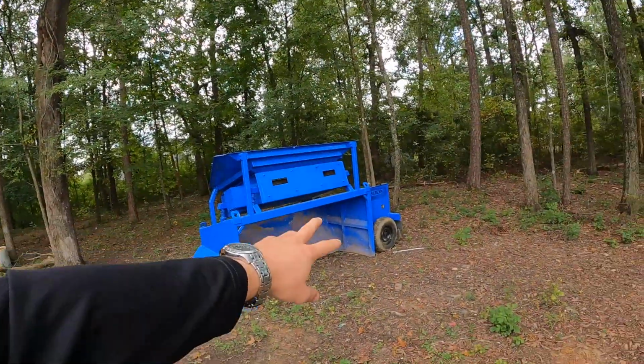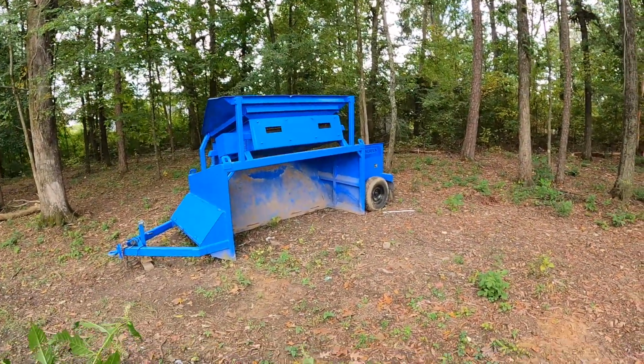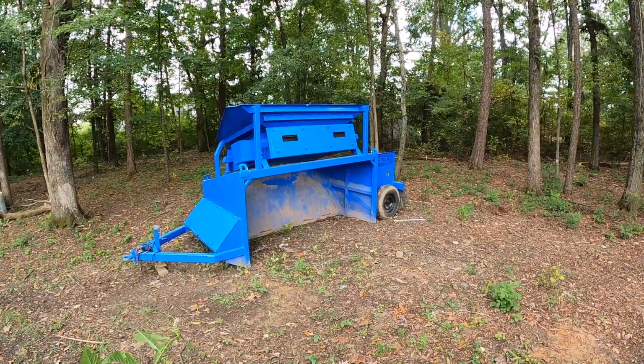All right, so we've made it over here. I'm gonna go ahead and jump out of the Bobcat, and go ahead and turn on the sifter. And from there, we have to actually get it leveled out a little bit. So right now, I'm gonna get that going. Check it out, that's it right there. I'm gonna go turn it on with you, and we're gonna get this party started.